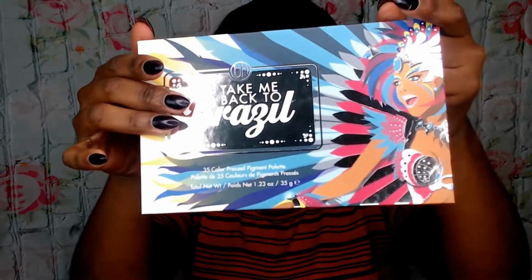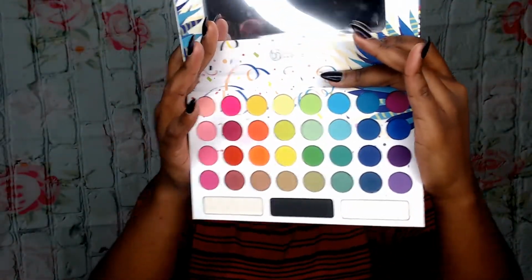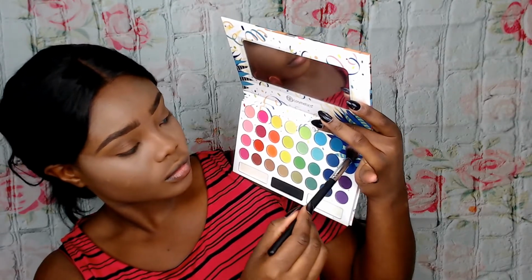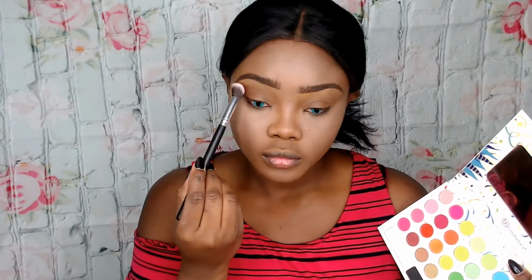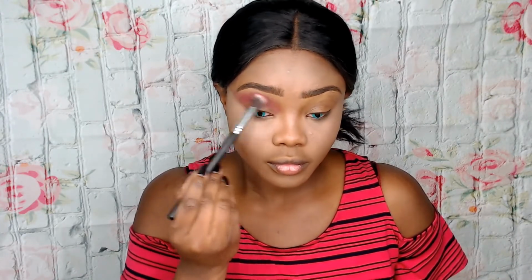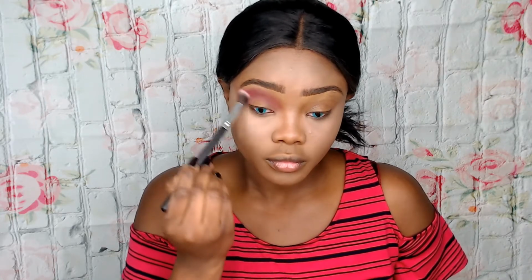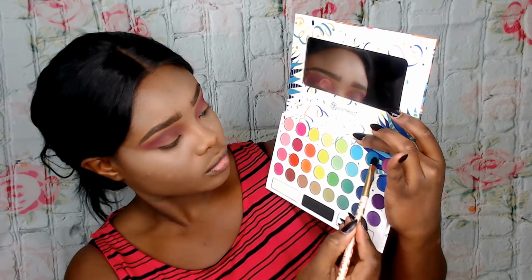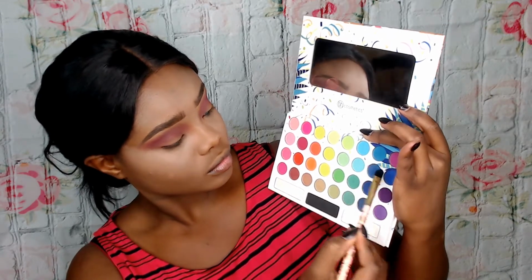Now I'm gonna go in with my BH Cosmetics eyeshadow palette. This is a really colorful palette. I really like this palette. I'm gonna go in with the purple shade, and I'm gonna put this on my crease. And I'm gonna be using my blue for my lid. I feel like this is a really cute combination, blue and purple. It's just a really colorful combination.